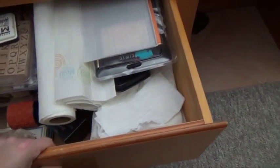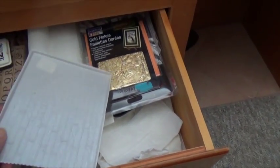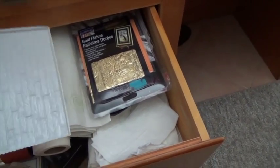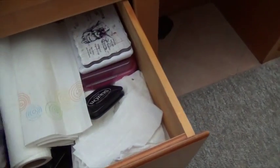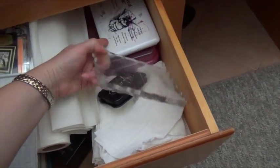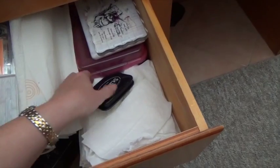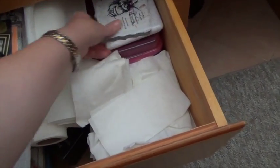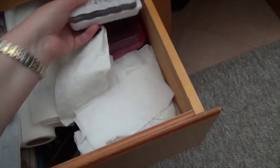Paper towels and baby wipes, which I constantly reach for. Gold foil, which I don't really use a whole lot, but I want to use it, so I stuck it in here so I would always see it and be reminded to use it. A little bit of ink, one large ink pad. This is my black ink pad that I always go to, and then my Stays On Black, which is another one that I always go to, and my acrylic block.